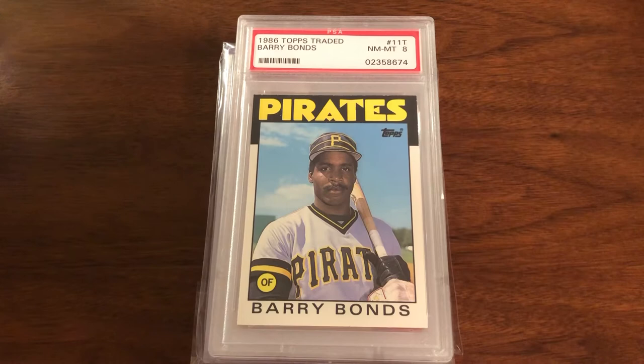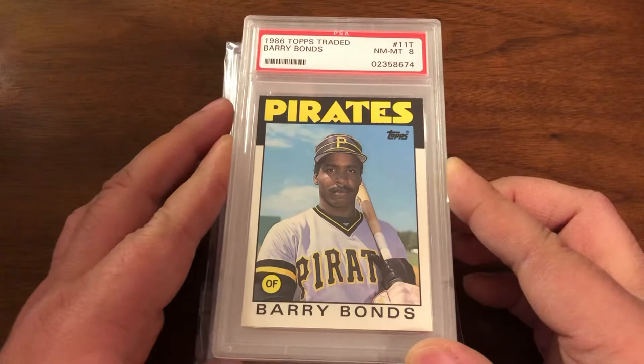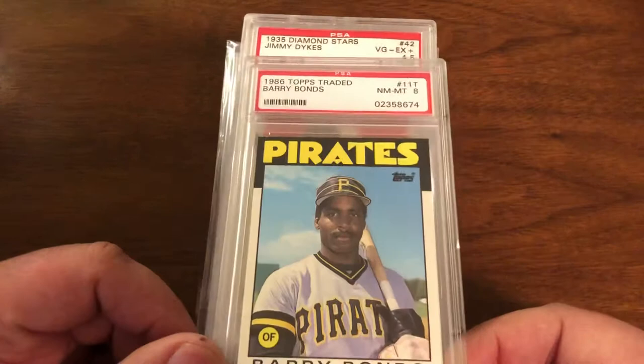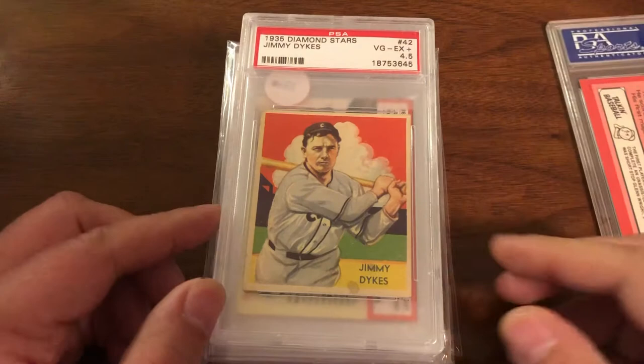Some, obviously, as you can see with the card in front of you, I am going to flip, and a number of items are going right into the PC. But let's start with the stuff that is not gonna hang around very long. The first one is a 1986 Topps Traded Barry Bonds rookie card. Picked this up for, I believe, a steal. Nice PSA grade of 8. So that hopefully should be a nice quick turnaround for a few extra dollars to add to the PC.